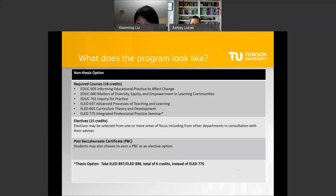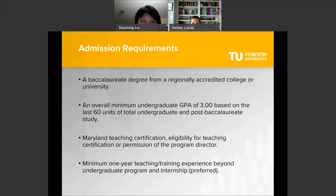Okay, next page. Admission requirements: a bachelor's degree, a GPA of 3.0 for the last 60 credits of your undergraduate study, and a teaching certificate. And the last one says minimum 1 year teaching experience beyond your student teaching or internship.